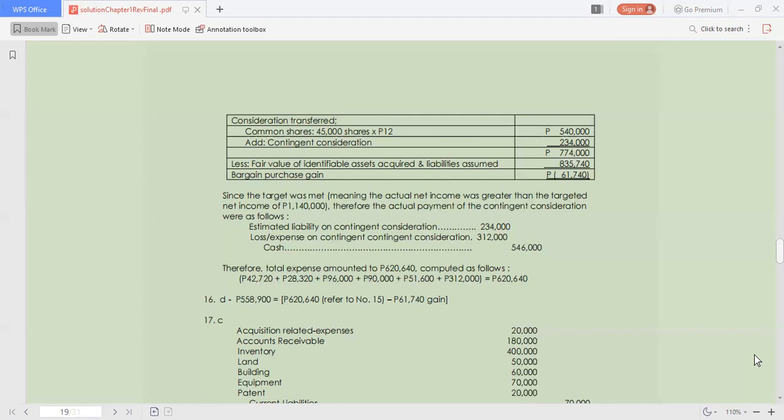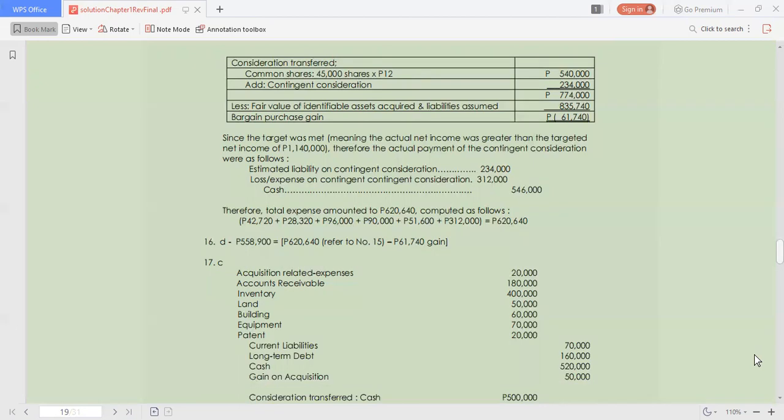20,000. Then we have the accounts receivable 180,000, inventory 400,000, land 50,000, building 460,000, equipment 70,000, and then patent for 20,000 as given. So we have now the current liabilities in the amount of 70,000, long-term debt 160,000, and then credit to cash for 520,000. We have the total credit to cash and credit gain on acquisition.